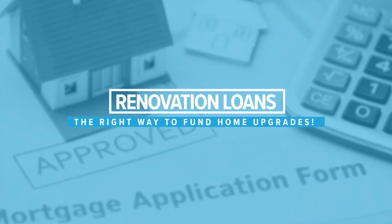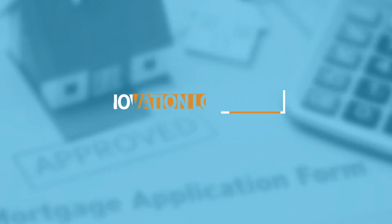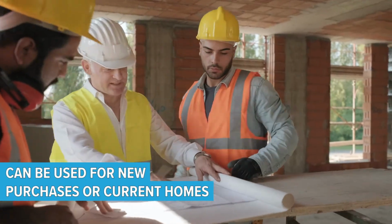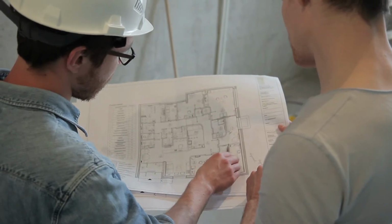If you're thinking about starting a home improvement project, a renovation loan may be the right choice for you. Renovation loans are used to fund upgrades to your home or help you improve a newly purchased home before you move in. Let's take a look at a few situations where a renovation could be a lifesaver.